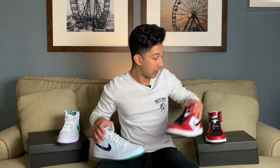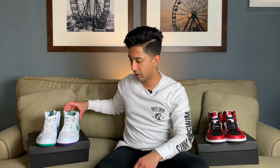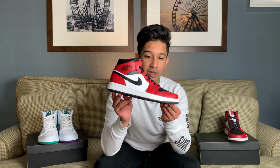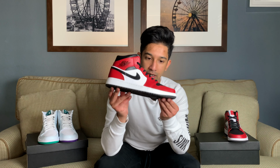And if you guys were able to get any of these shoes, drop in the comments below where you got them from. For what it's worth, guys, I really think you should at least go and pick up this shoe. It's an amazing colorway. The quality is not that bad, and I am definitely going to be throwing these on foot for you guys, so stay tuned in the next couple seconds.